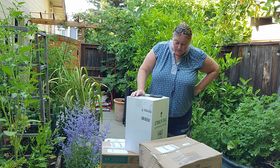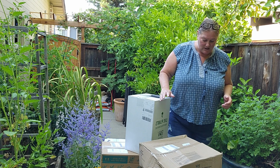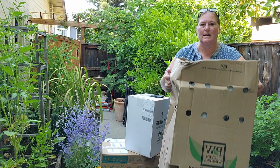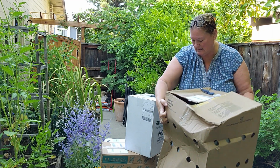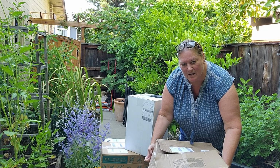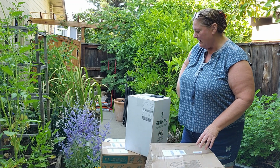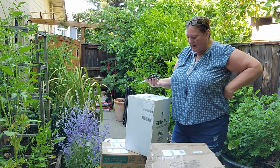So for the most part, these boxes arrive in great shape, except for one. This one. Oh, there it is. Completely smashed in. So I did open this one a little bit and take a peek in just to see if it was okay, and it looked to be all right, but we'll see when I open it up.